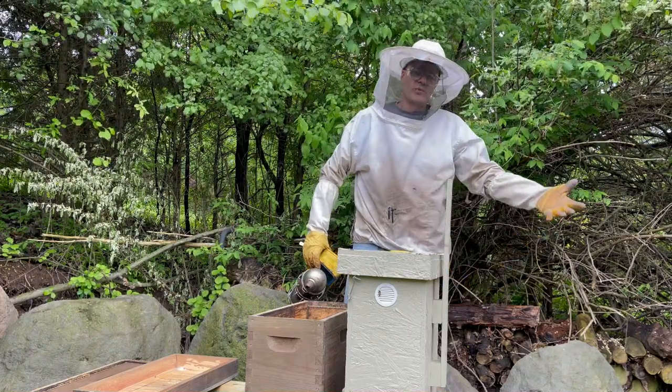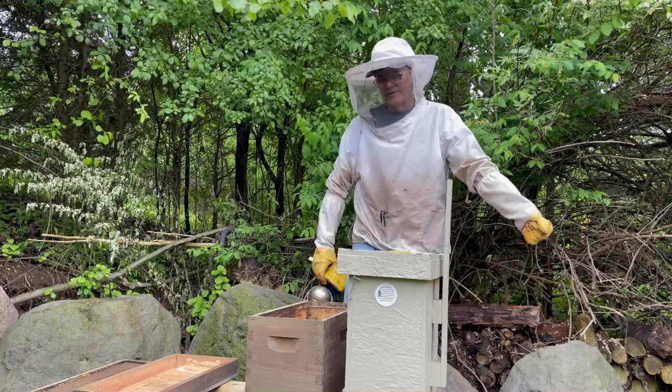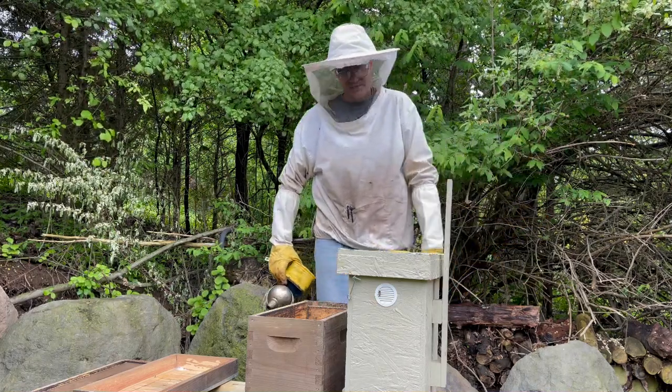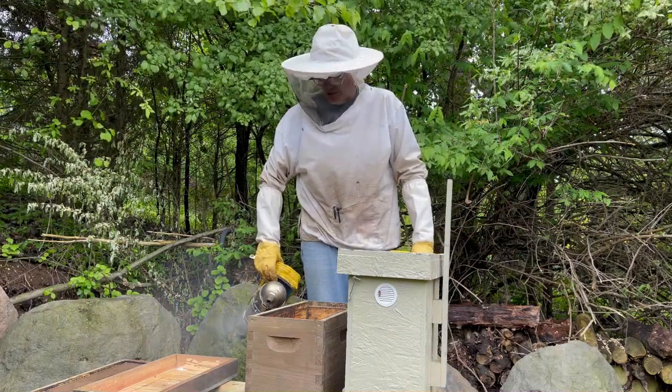It's hard to determine whether it's a virgin queen or not. I'm basing it on the fact that I caught him at my yard. It was the next 2 days after I caught a primary swarm. You know what I'm saying? Plus, if you saw the video, that's a small population. So I like to get them in there quickly.